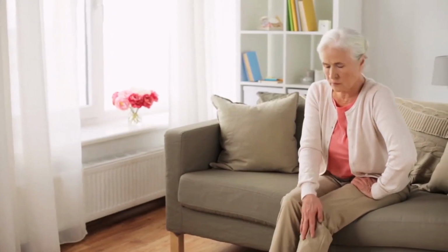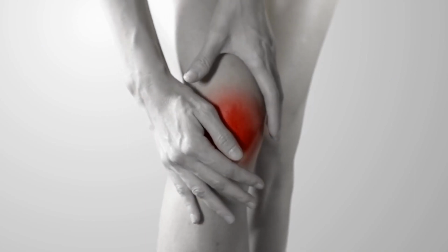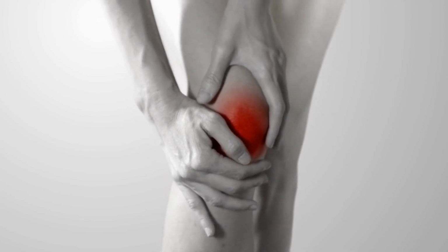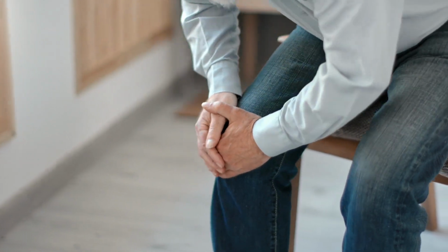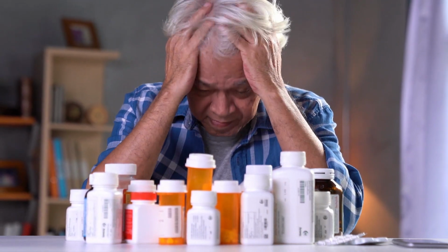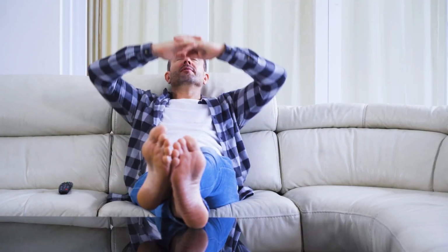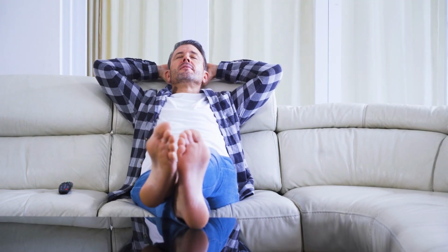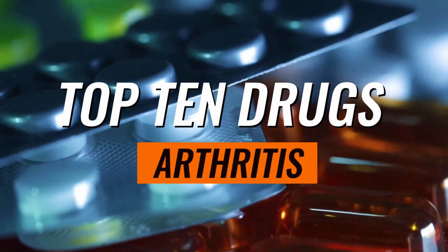The tantalizing allure of relief from the clutches of arthritis, a condition that seems to have a personal vendetta against our joints, leaving us to ponder the meaning of life as we wince with every movement. Fear not, for modern medicine has a few tricks up its lab-coated sleeve to combat this villainous ailment. So sit back, relax, and prepare to embark on a pharmaceutical adventure as we unveil the top 10 drugs for arthritis in the US.